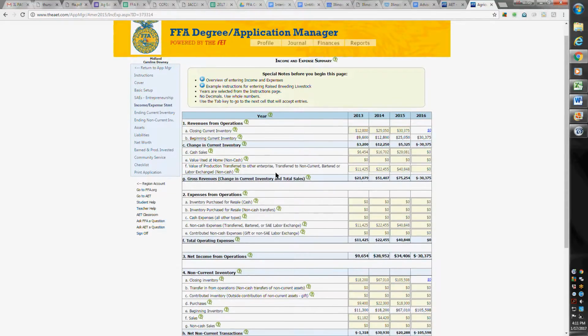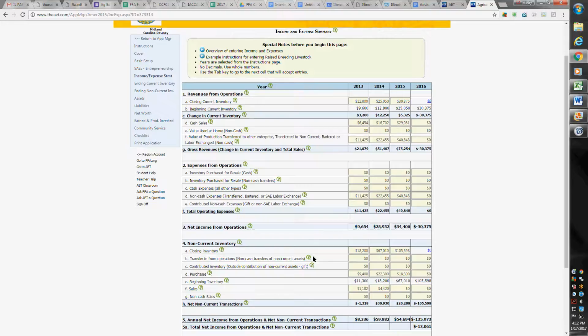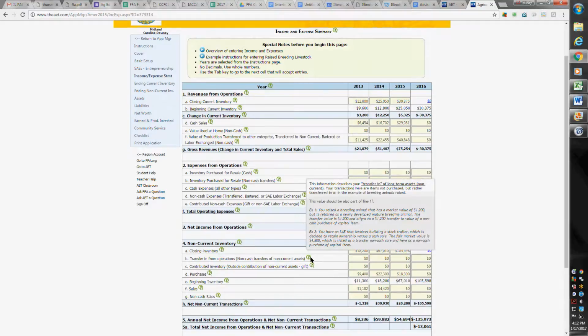The other way in which you can put a number there, if a student has a heifer and she increases in value when she gets bred and becomes a cow, and let's say she increased by $1,000, you put that value of $1,000 in this line, and then you would transfer it into your transfers in from operations, and she becomes a non-current asset, that cow does. So that $1,000 has to be recorded there. A lot of times students will ask, well, I know my animal appreciated in value because she went from a heifer. You're allowed to do that one time. And when you do that, you just need to make sure that you put the value that gets transferred in 1F and then down to 2B. And that's how they can increase in value.